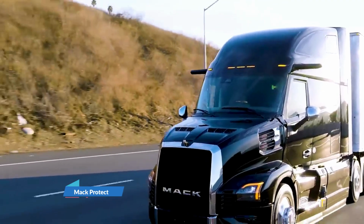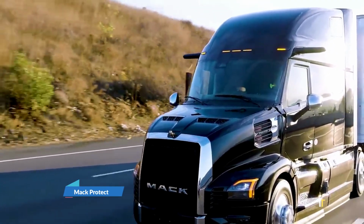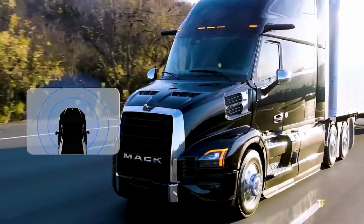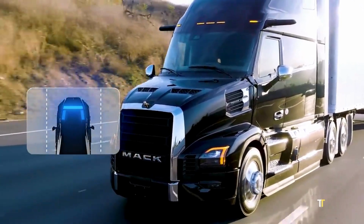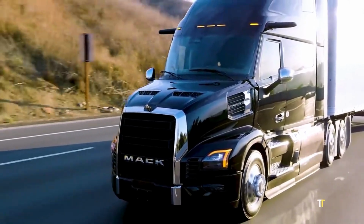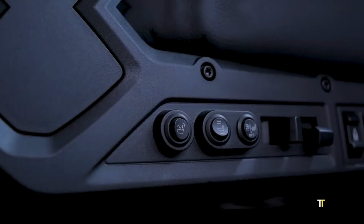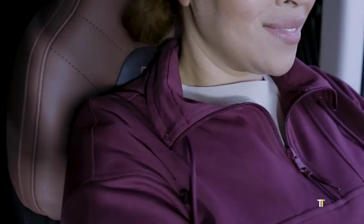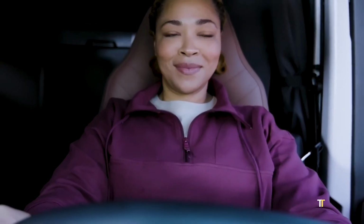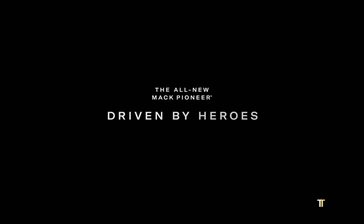Mack Protect is a comprehensive digital service platform designed for Mack trucks. It integrates telematics, predictive maintenance, and real-time diagnostics to optimize fleet performance and reduce downtime. By monitoring vehicle health, it alerts operators to potential issues before they escalate. Mack Protect not only extends vehicle lifespan, but also ensures safety, efficiency, and cost savings for fleet owners. It reflects Mack's commitment to innovation and customer-centric solutions in heavy trucking.